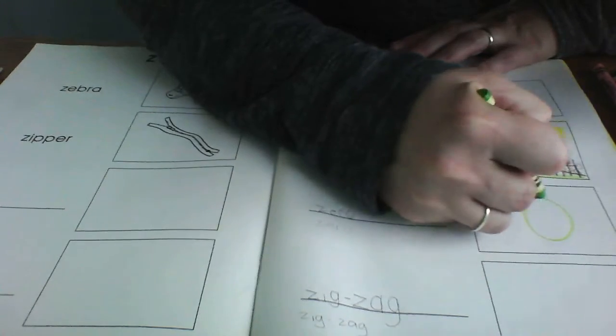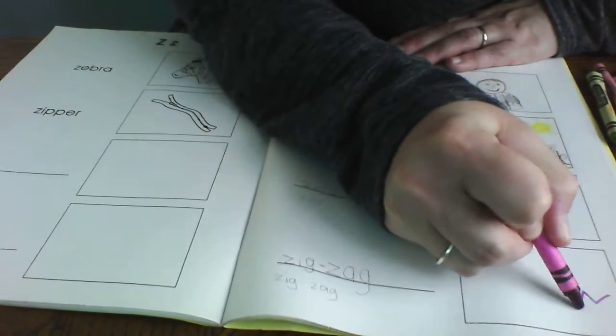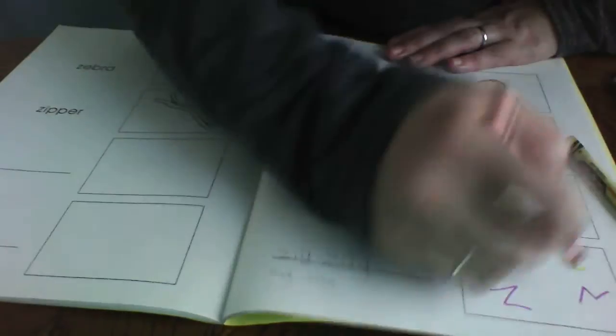Zero! I'm gonna make my favorite color and I'm gonna draw a zero. And a zigzag. You can do lots of zigzags. Zigzags are like this. Zig, zigzag. Zig, zigzag. I might do a couple of different color zigzags.